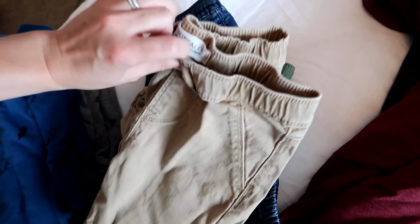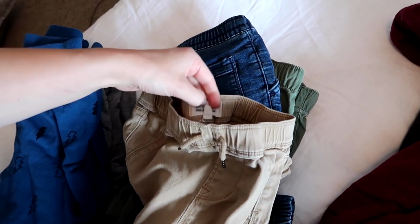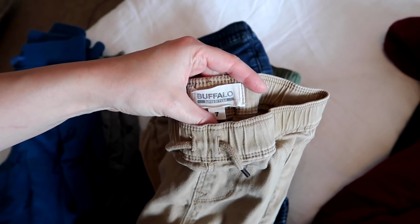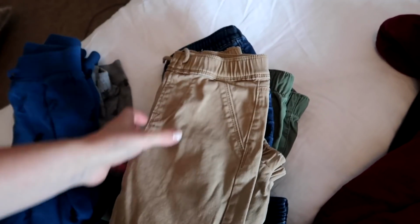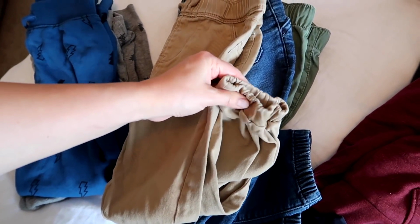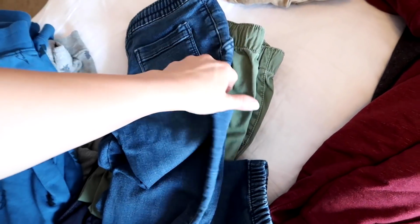So I found these ones. Actually, I bought these at my local thrift store. These are by Buffalo. That's a nice brand. Weston used to buy that brand all the time. So these little khaki ones, they've got the jogger style cuff on the bottom.